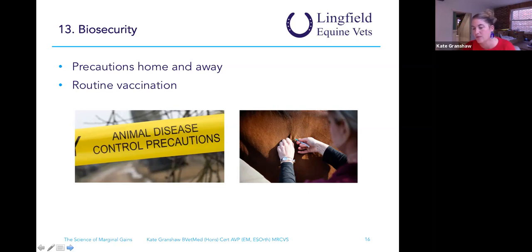And if you are someone who's competing and going out to different venues frequently, then make sure you're monitoring your own horse's health, taking temperatures as a baseline, identifying any disease that might be on show, and not traveling your horses and taking them places if they are, because you can make things worse and obviously pass things on to others as well.